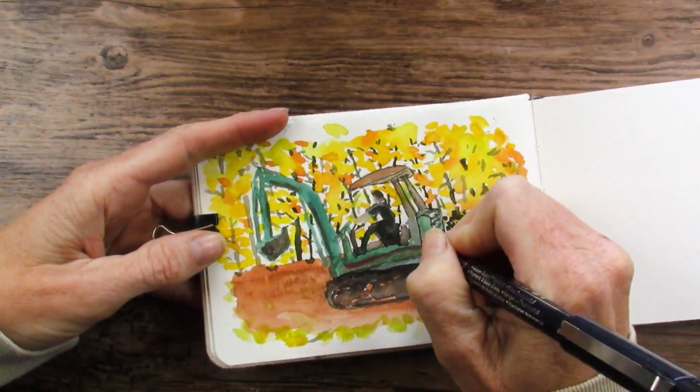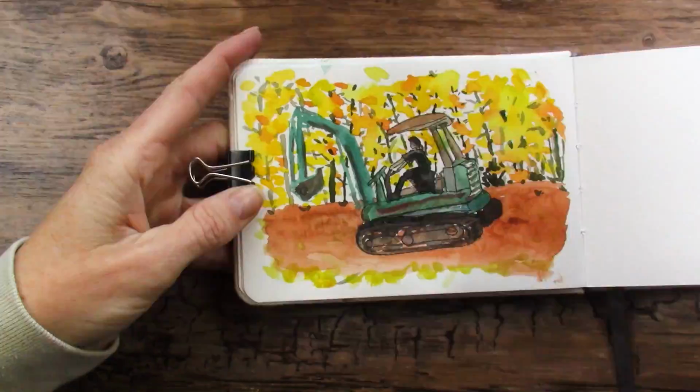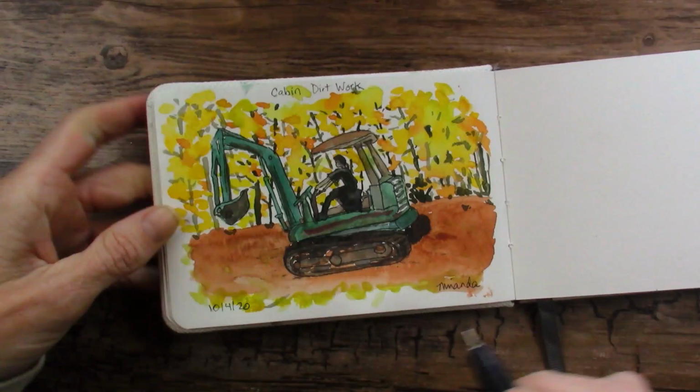And yeah, that little liner was small, and this paper was really rough for it, but it held up really great. When I've used the 0 ones in the other brand, the Micron brand, it didn't hold up that well. And here's a still shot of how that turned out with the lining.